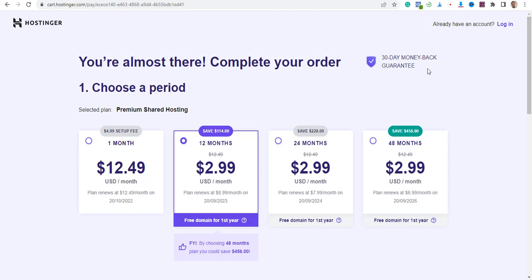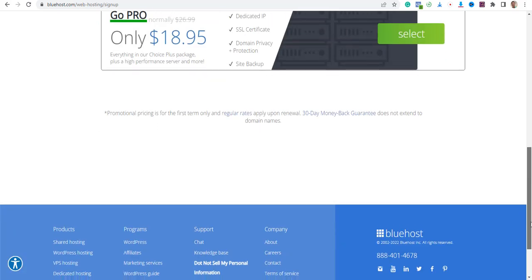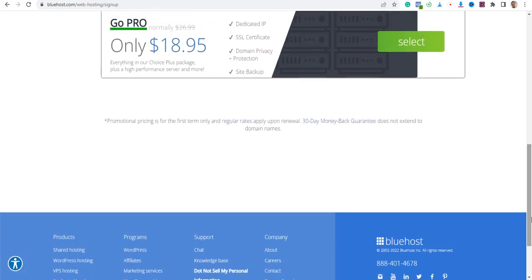Hostinger also gives a 30 days money back guarantee. So if you buy the web hosting and you don't like it within 30 days, you can actually get back your money. You can just report and you get back your money. Also, Bluehost does the same thing, 30 days money back guarantee for your hosting.